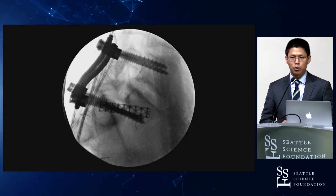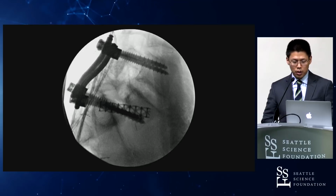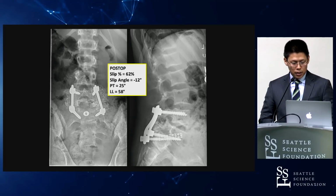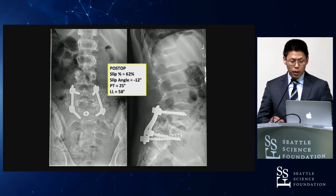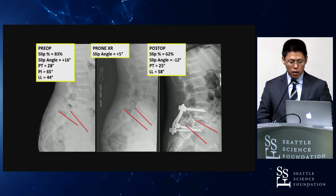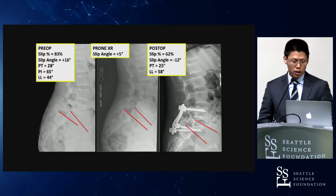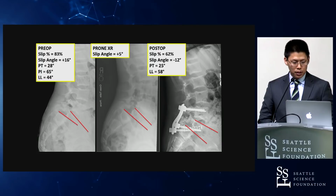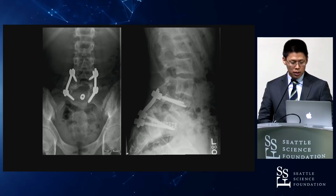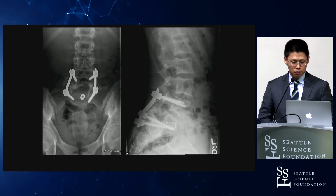And you can see in this patient, we did not do an interbody fusion because of his large L4 transverse processes, which we thought we could achieve a lateral fusion. So you can see here that postoperatively, we got a slip angle of minus 12 degrees. So overall correction of almost 25 degrees in this patient from pre-op in terms of the amount of kyphosis at the lumbosacral junction to postoperatively. And you can see that just on the prone x-ray, the slip angle, we went from 16 to 5 degrees just on an awake patient in the prone position. So this really indicates to us that we could likely achieve a postural reduction in this patient. And ultimately, he's gone on to fuse and has done well and back to his activities.